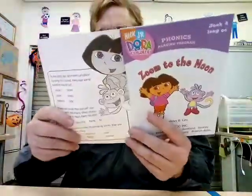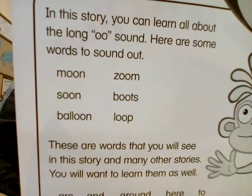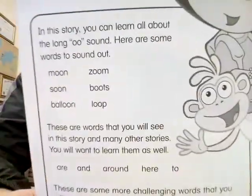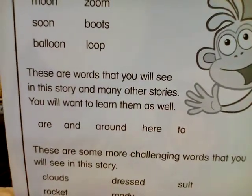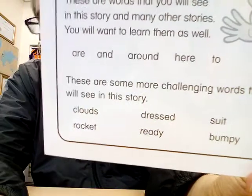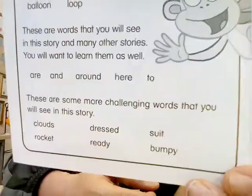So let's see, open up your book. Zoom to the Moon. If you buy these, please buy them so you can use them at home all the time. Here we go. Some new words you might learn today: moon, zoom, soon, balloon, loop, boots. I think Boots is maybe his name, but we're also going to use the real meaning of boots today. And of course, "are" and "around" here too. Some connecting words. Then at the bottom, these more challenging words: clouds, rocket, ready, dressed, bumpy, and suit.